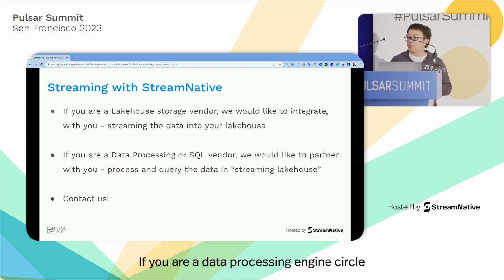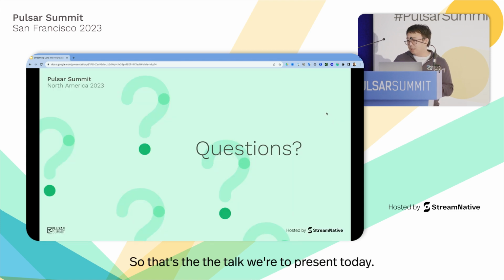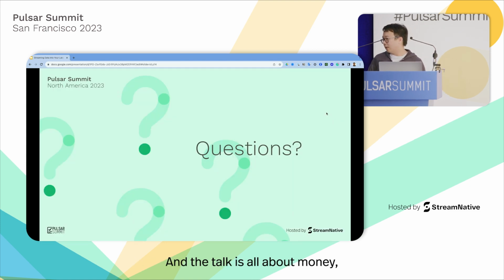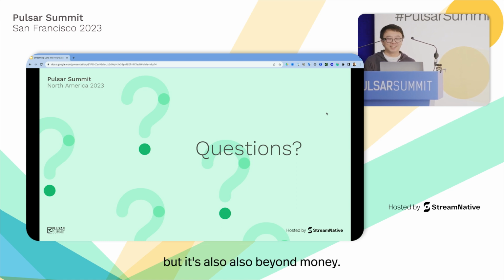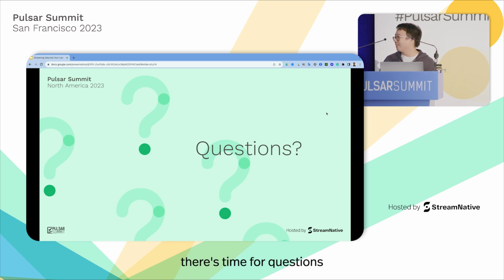If you are a data processing engine or SQL query engine, we'd love to partner with you to figure out and iterate on how the API should look, so that people can use a data streaming system together with Lakehouse more. So that's the talk we're going to present today, and the talk is all about money, but it's also beyond money. Hope you enjoy the talk, and if you have any questions, there's time for questions.